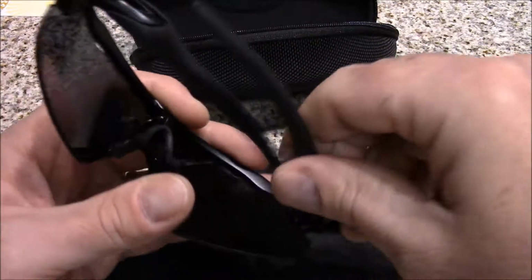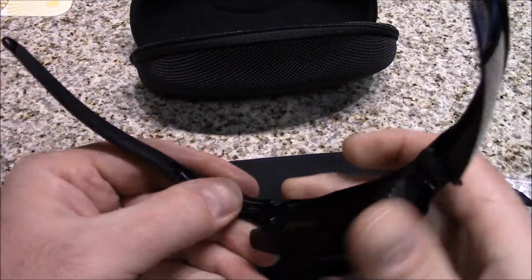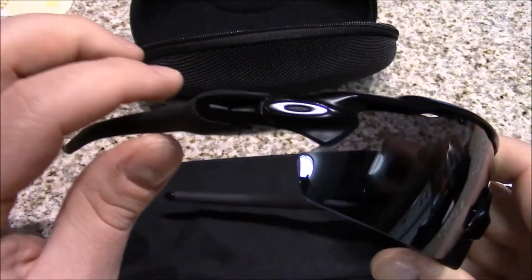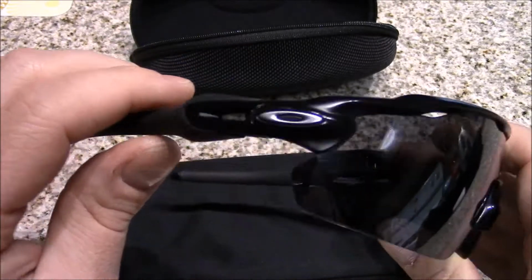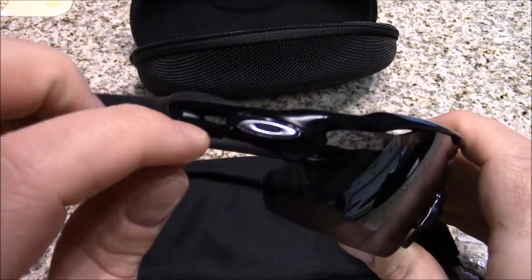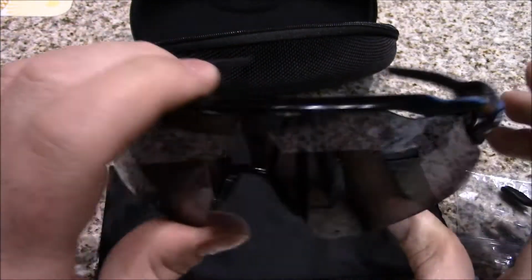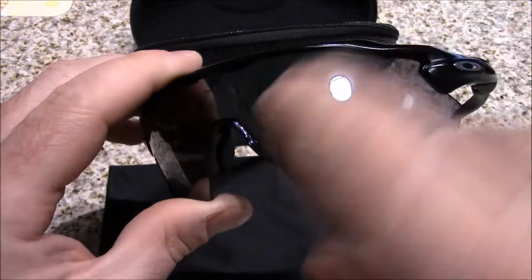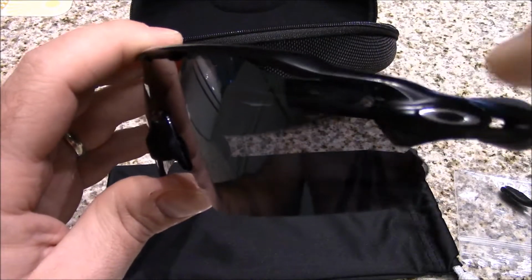back to these glasses. As far as the main difference, they also make what's called radar lock. The big difference with the radars and these is that this hole here is just a venting hole, okay, and you're not going to get vented lenses. The radar locks are going to have venting lenses. They're going to be just like the radars, except that this piece here, and they're actually more expensive than these.